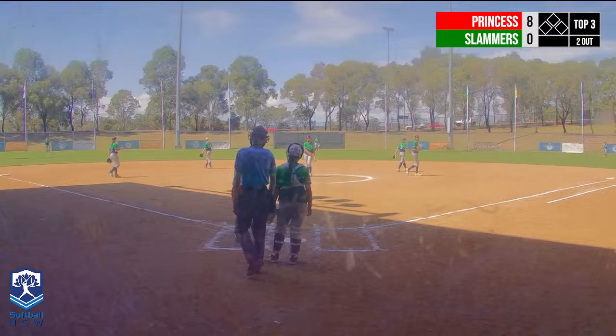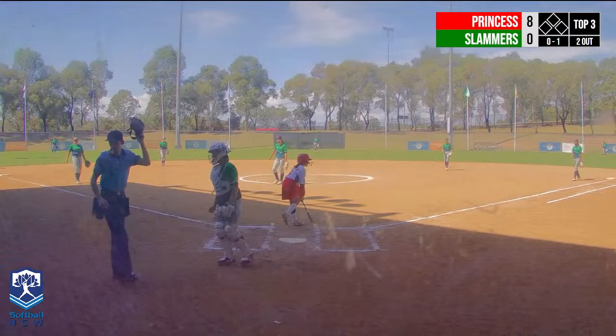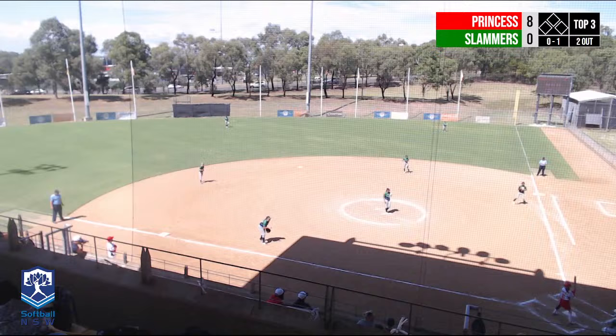New batter for Japan Princess, number 8, Karina Sujikawa. Bunts a high ball up in the zone, gets a connection, fouls it away. So two out here, no runs this time for Princess. Yeah, it's a big change when the Slammers bring on undoubtedly their ace pitcher.